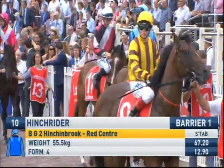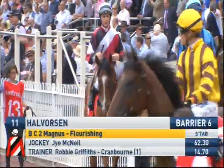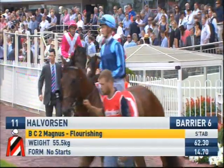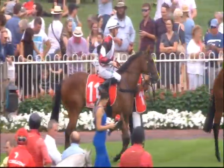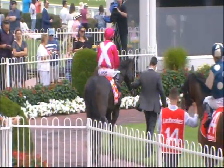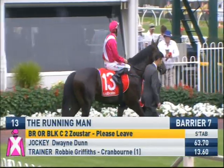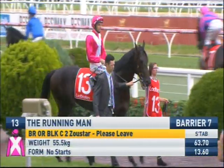We move on to number 11, Hal Vorson, Jai McNeil riding for Robbie Griffiths. Yeah, interesting runner. Look, for a debutant coming in here, it's going to be some effort, 100-1. I think that reflects his chances. Next to touch on is the 13, The Running Man, a son of Zoostar, Dwayne Dunn for Robbie Griffiths. Didn't mind the trial, caught by Zoostar. You'd expect some to be pretty precocious, but once again, it's a tough assignment coming in here on debut.